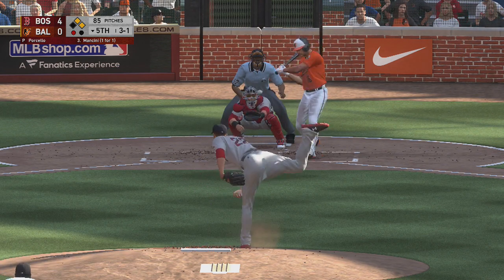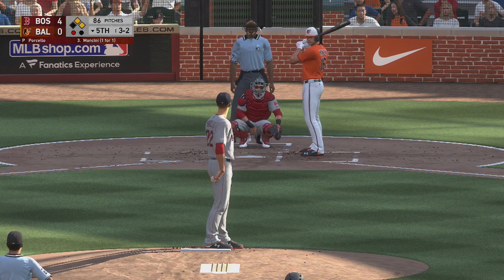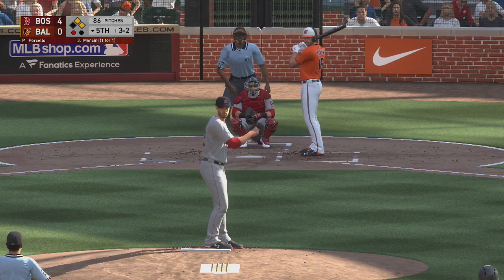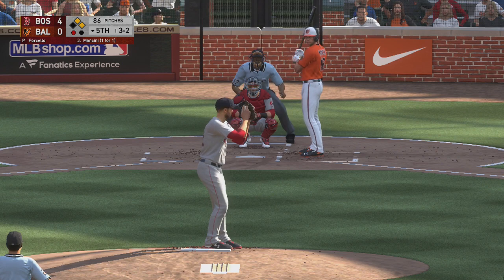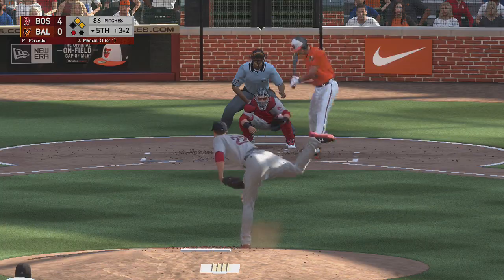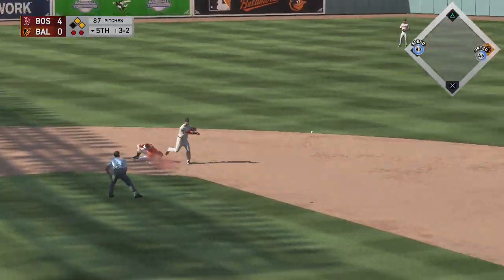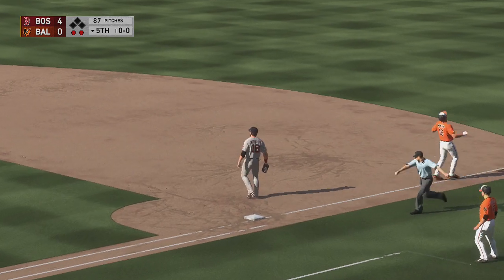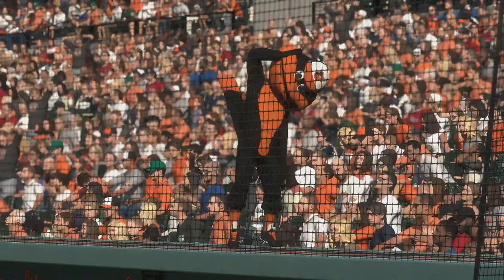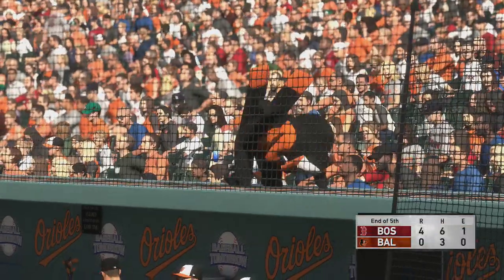Set. Here's the 3-1. Turned on that one and crushed it. Just pulled it a little foul. All right, that's when you got to tell yourself to slow down a little bit right there. Out in front on a fastball, hit it hard, but pulled it foul. Ooh, he saws him off with that one. Pedroia on to Moreland, and they roll two to end the inning. One left for the Orioles. They're on the short end of a 4-0 score.